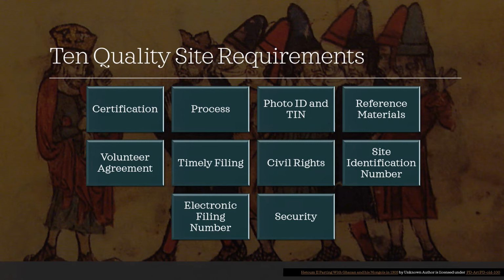We will have a site identification number. You might remember entering it when you signed up for Link and Learn. We will also have an electronic filing number, which is not something you as a preparer need to worry about entering into returns. It will automatically populate in the software, but it does identify where that return was prepared. And lastly, of course, we are dealing with very private and sensitive information that we really need to be protective of. We want our clients to feel super safe and be super safe in trusting us with their tax return preparation.